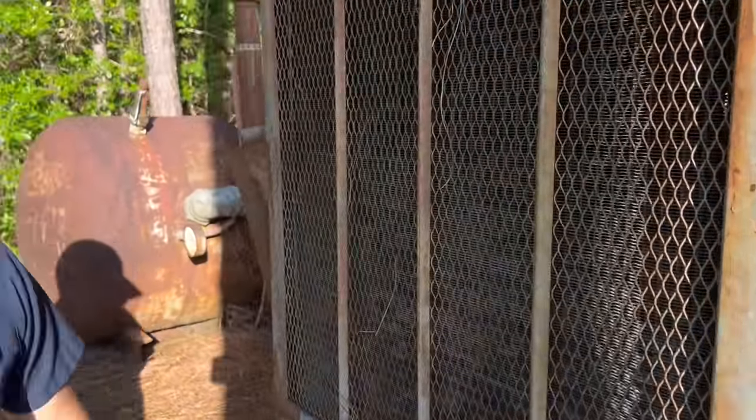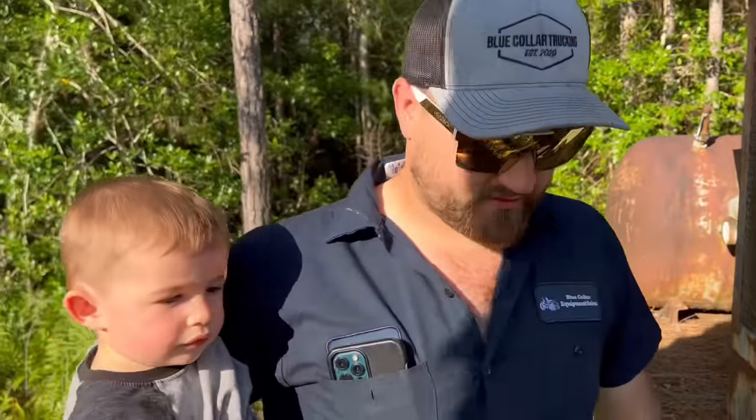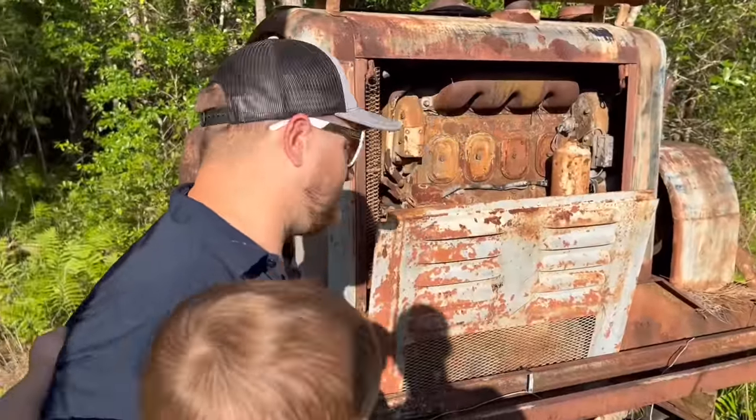I guess we'll just see if it'll start. We'll get Chris to bring his tractor over here. We'll drag this thing out of the woods and have a safe place to work around it.